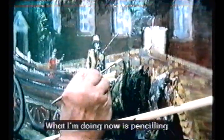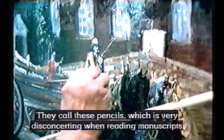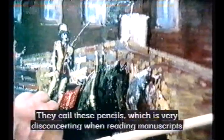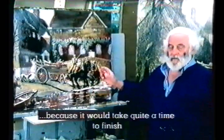They describe what I'm doing now as penciling. They called these pencils, which is very disconcerting for anyone reading manuscripts. And so we go through the picture like this. The painting has been carried about as far as it's possible for demonstration purposes, because it would take quite a considerable time to finish it off. Remember that Constable took about 3 months to paint the Haywain with all the odds and ends going on.